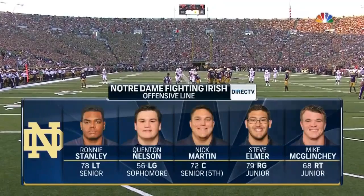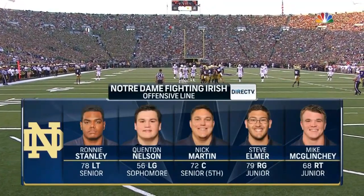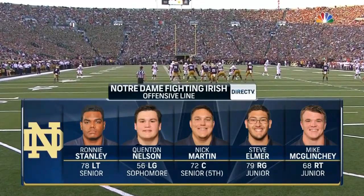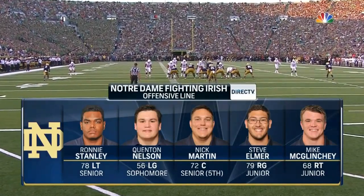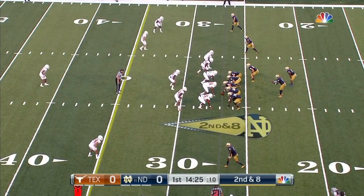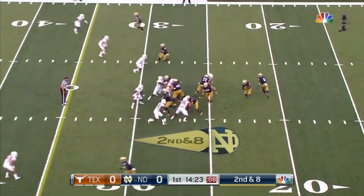Durham Smythe leads a talented group at tight end. There is Stanley, who could have gone high in the NFL draft. It is a huge offensive line. Nelson is the newcomer there, but Nick Martin, the captain, alongside Steve Elmer and Mike McGlinchey, who's 6'8".